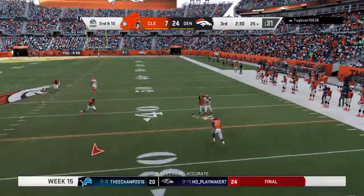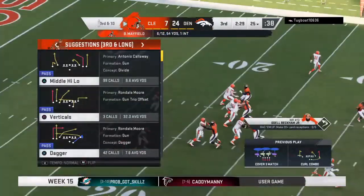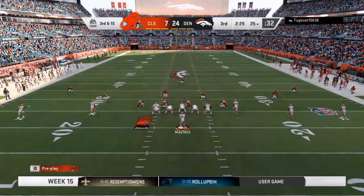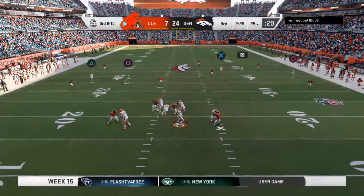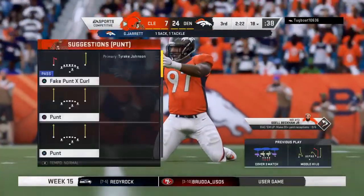Mayfield now. And that's going to be incomplete. A lot of contact, no call, and it's 3rd down. This offense in desperate need of a conversion as they come up on 3rd down. From the gun, Mayfield. Nowhere to escape, and he goes down.